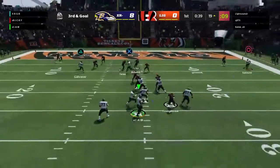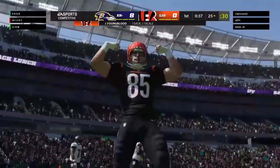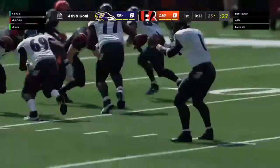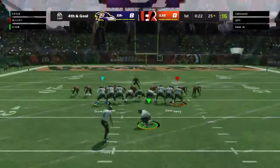Now a play fake, and it's Newton. Wrapped up, taken down, back at the 25. Jack Youngblood, he's the culprit, causes a loss of five, and it brings up fourth down.